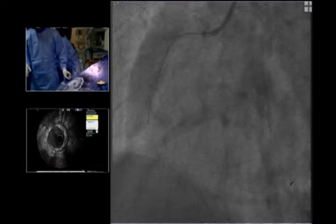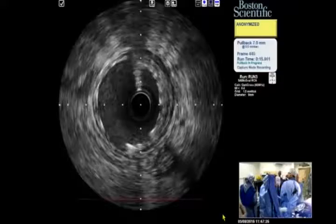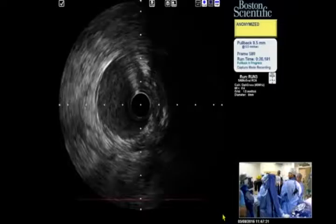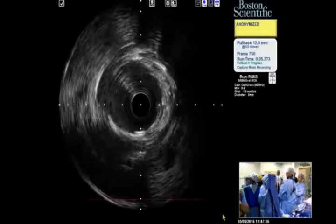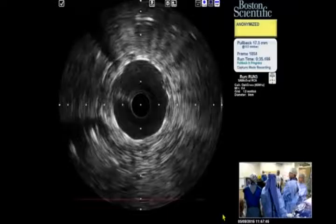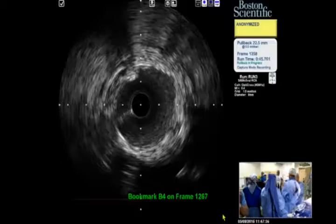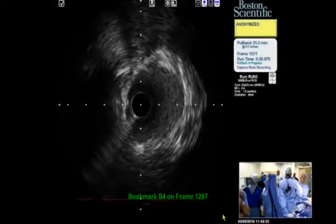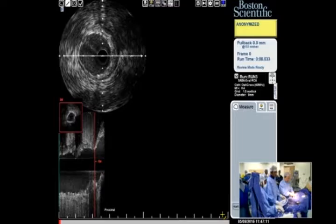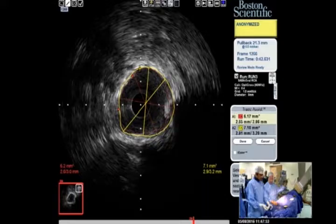Okay, starting from here. Image on, pull back. Started. Only that under-expanded segment. Looks better now, certainly. And looks like a hard block and eccentric expansion. Much better. This now was the most constrained part earlier. Looks much better now. I think we're done. Okay.